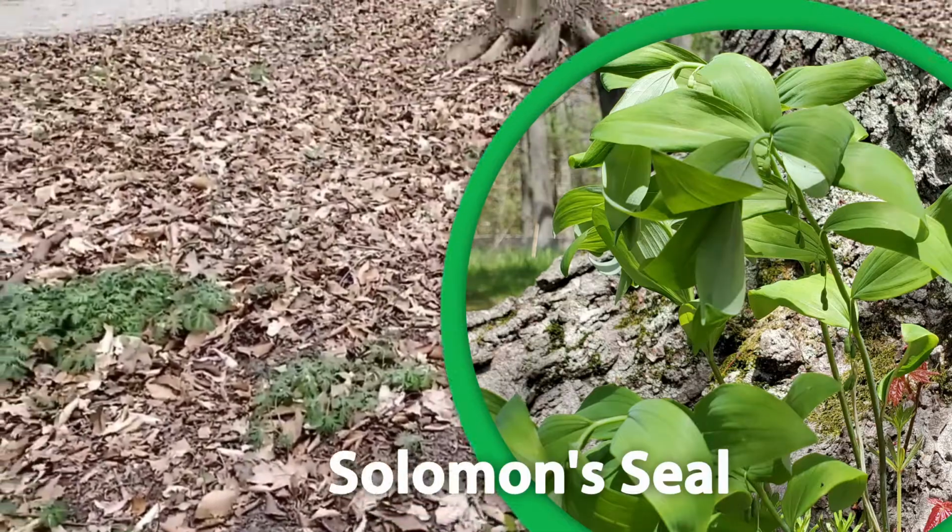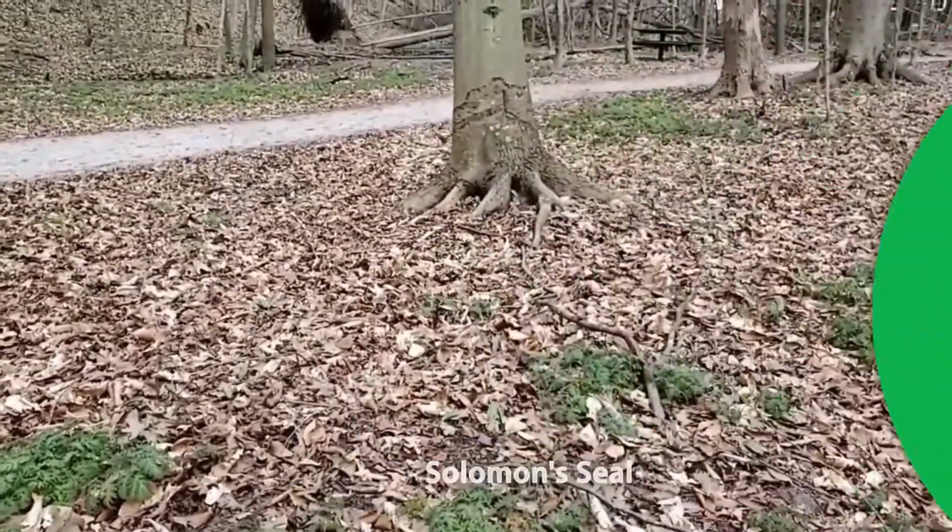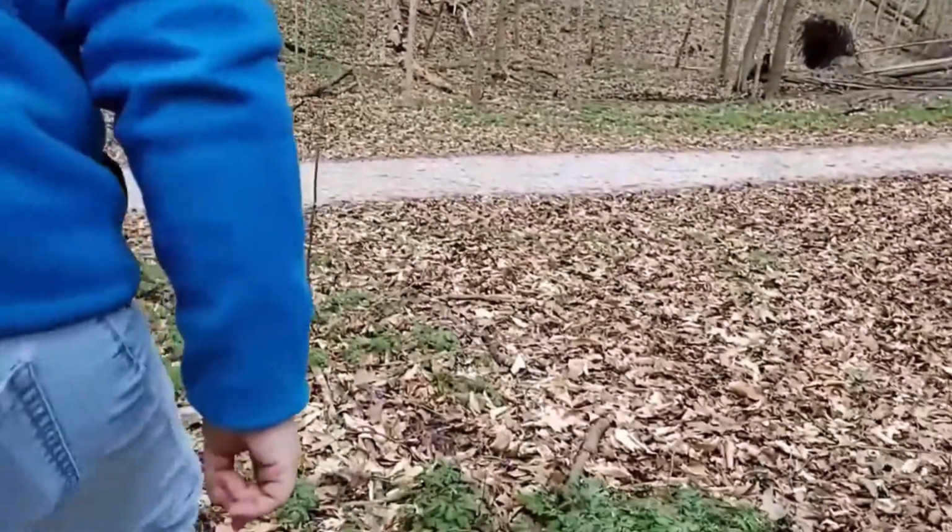All right, let's go just a touch more. You said there were some flowers along the stream. Yep. If we go that way, let's go that way. Awesome. Lead the way.